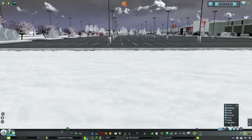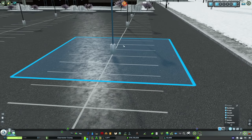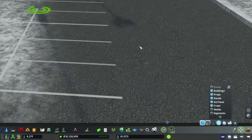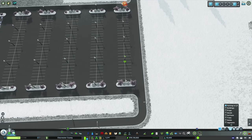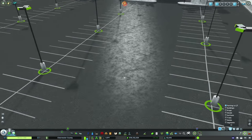Looks like we're floating a bit. Yeah, we're floating. So we can fix that easily enough. So I'm just going to grab these. And there's a couple of ways that we could do this. I think going into picker, enabling picker, hitting this button, and then selecting this. Now we only have our parking lot lights selected. And we can just highlight all of these, come up to one of them.